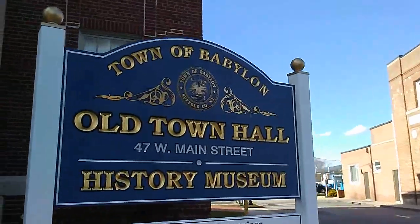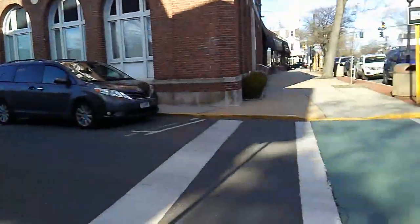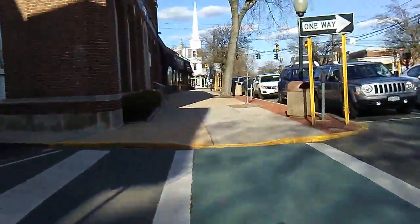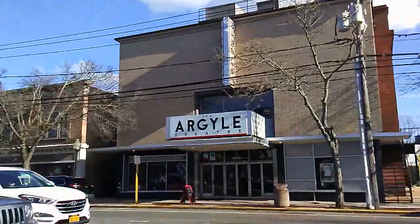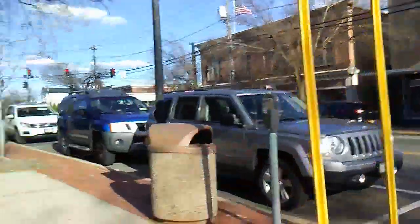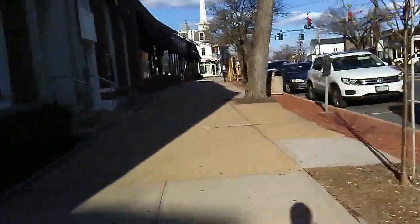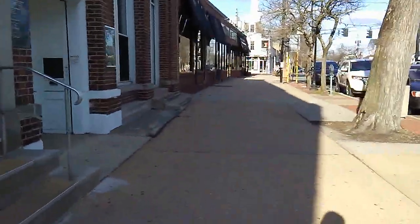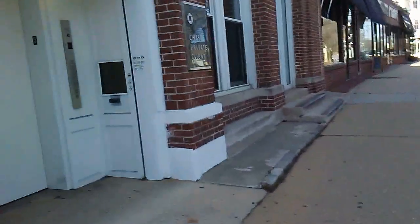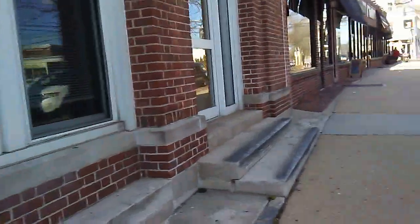This is the town hall. And Steve Ballone actually was once the town supervisor of Babylon, so there you go. That's why he only cares about the South Shore. Got a nice theater here now. So that's where all the investment goes, South Shore. It's where all the investment goes. Middle is just a wasteland. Wow. Interesting elevator there. I don't have time to ride it.